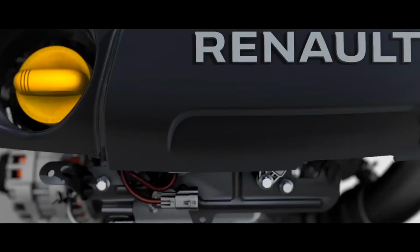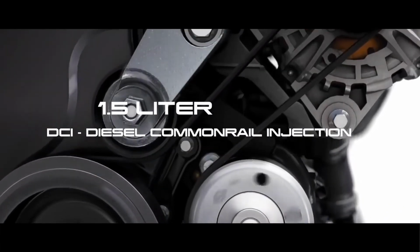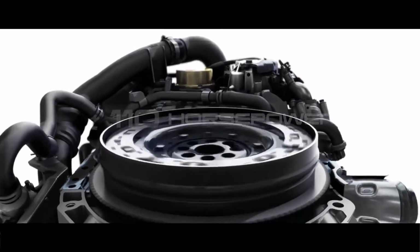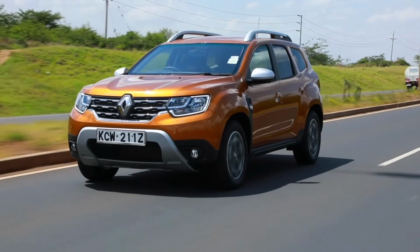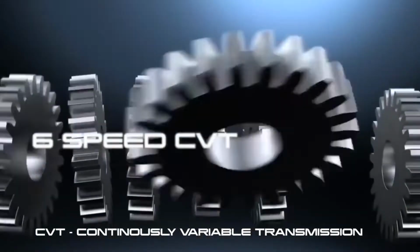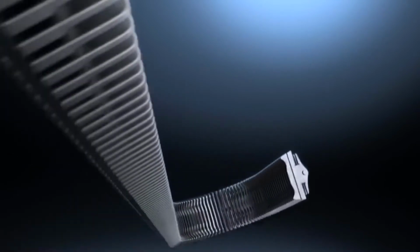Now up front, this particular one actually has a 1.5 DCI diesel common rail injection courtesy of Renault, and it produces 110 horsepower, 90 kilowatts, and 230 newton of torque. When you push it, it gives you some good grunt. And all that power is sent to the front wheels courtesy of a 6-speed CVT gearbox that's on the Renault-Nissan Alliance. You probably found it as well on the Nissan X-Trail, and of course the Koleos that we tested earlier on.